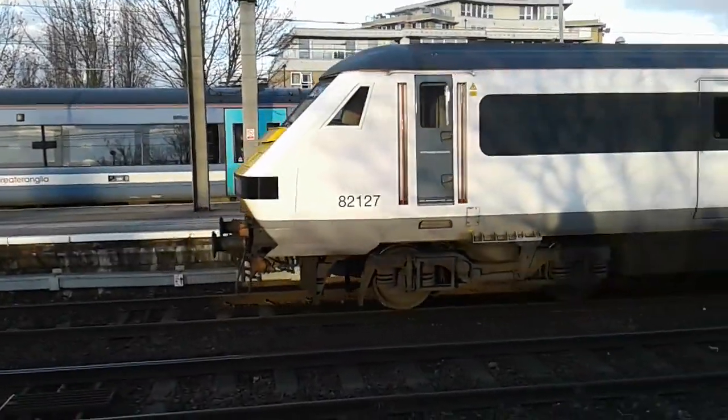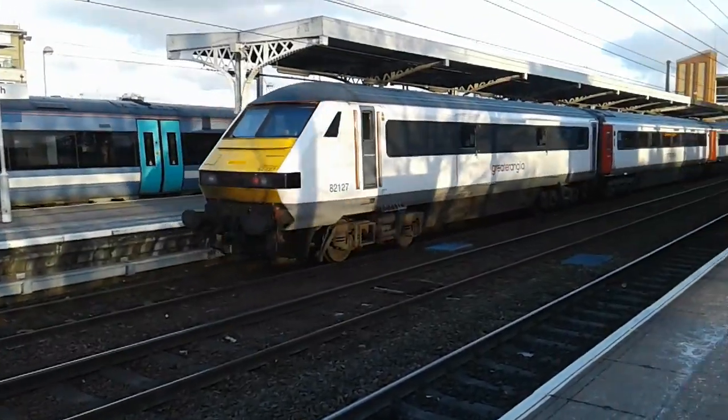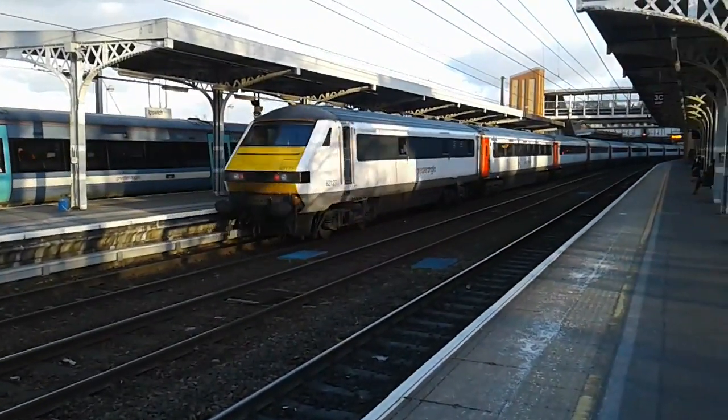And after what seems like an eternity, 82127 is trailing the 1443 Greater Anglia service to London Liverpool Street.